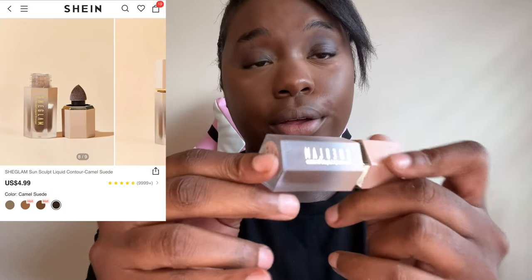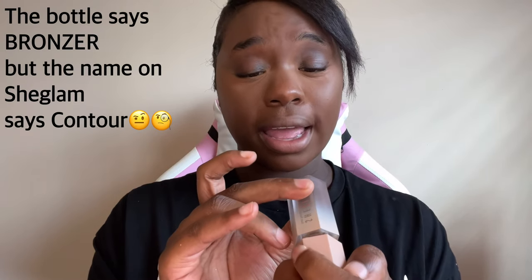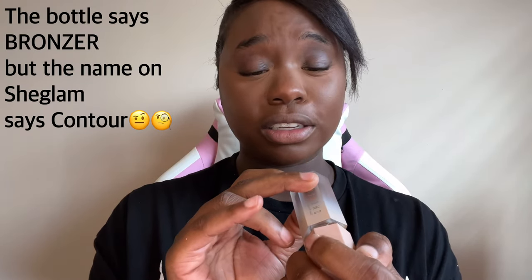Now the next thing is called SHEGLAM Sun Sculpt Liquid Bronzer in the shade Camel Suede. So it's this liquid bronzer. I don't know, it looks weird to me because a bronzer is supposed to be like a reddish tone shade, and this looks more like a contour shade.